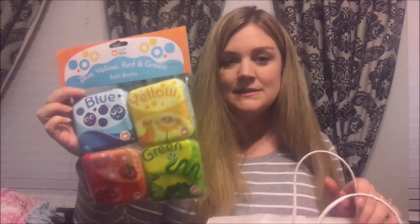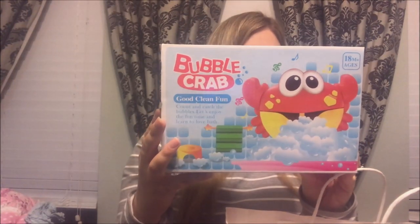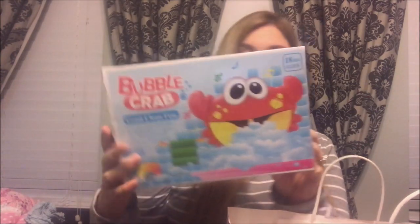And also for James's birthday, these little cute, they're like little bath books, and they're different colors. James had one similar to these, and he actually still likes playing with them in the bath, so that's good. And then the Bubble Crab Good Clean Fun. You can count and catch the bubbles. Let's enjoy the fun time and learn to love the bath. And hopefully, baby girl loves her bath because James loves his bath.